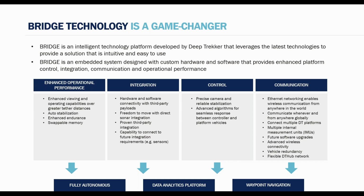We don't make sonar. We don't make USBL and positioning, but we want to be able to seamlessly add this onto our robots. So we can move direct sonar integration and that proven third party with a lot of different partners. Control, precise camera and reliable stabilization. So we've got really robust algorithms and mathematics behind this that allow really any camera to be put onto the DTG3 and Revolution.